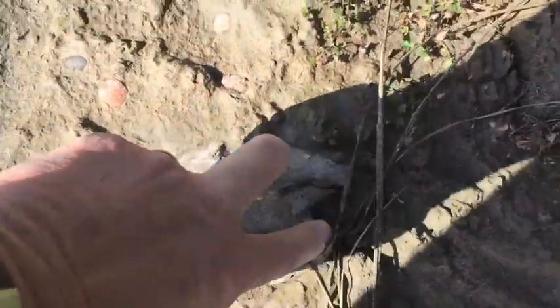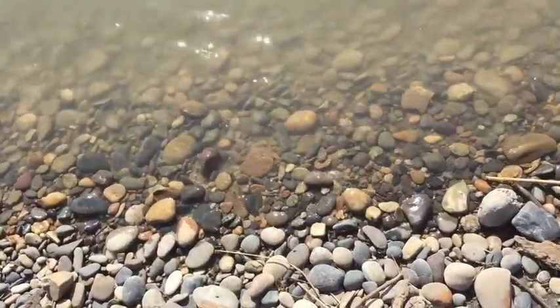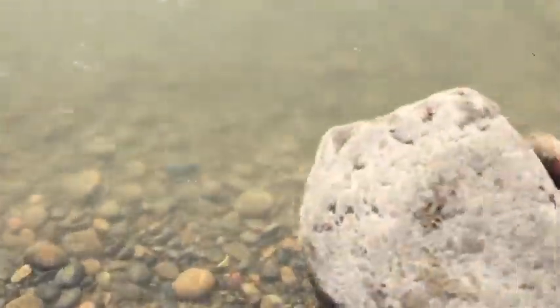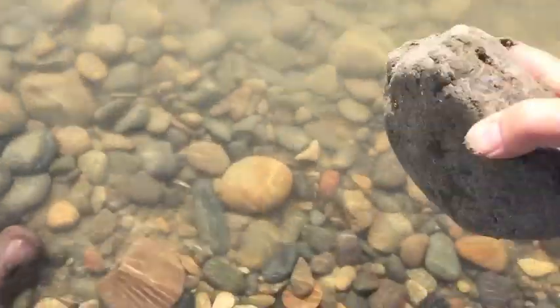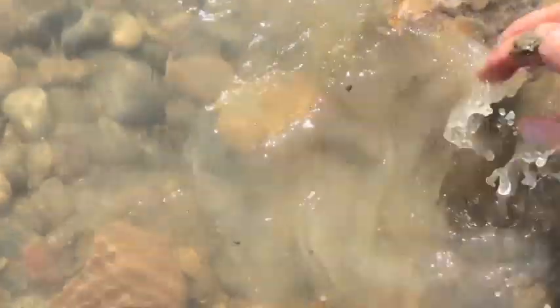This is probably a near agate, but it's big enough. I'm going to dig it out and go wash it off. All right, we dug it out of the mud. I'm going to wash this baby off and see what it looks like.